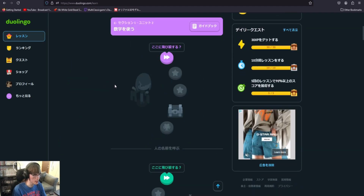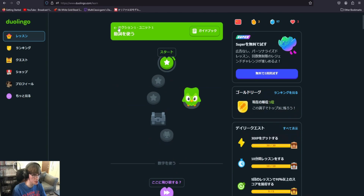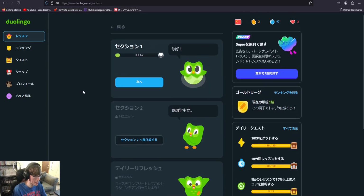Okay, so let's see how big the Chinese course is for Japanese learners. It's actually quite small. It's only 2 sections here, and it appears to be a total of 60 units. Just 60. So it's even smaller than the Chinese course for English learners, actually. So as far as Japanese people learning Chinese, Duolingo's not very helpful for them. But for me, it's a nice challenge to be translating only between Japanese and Chinese, basically.